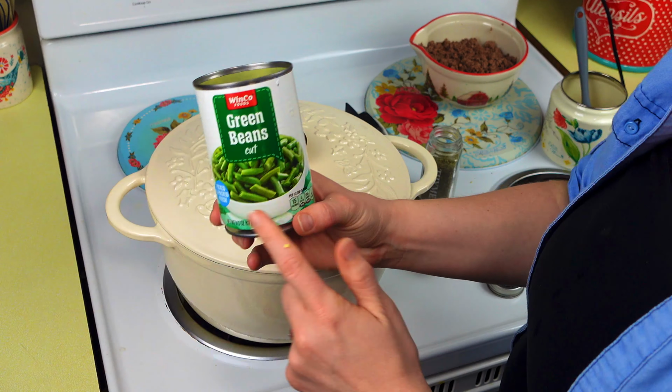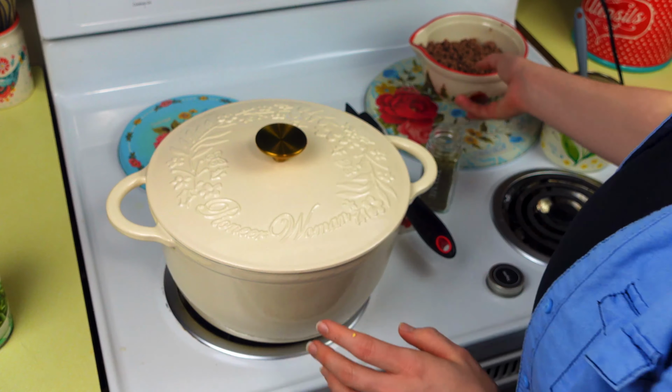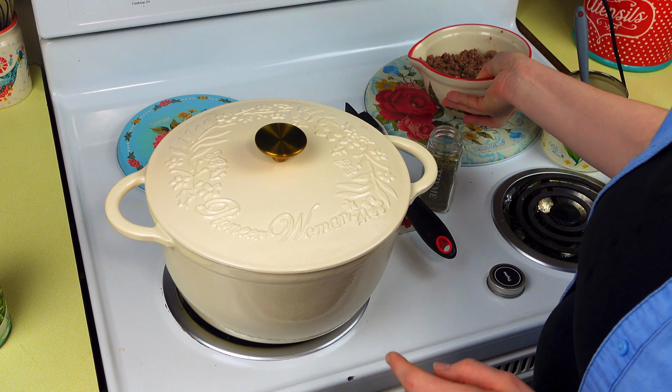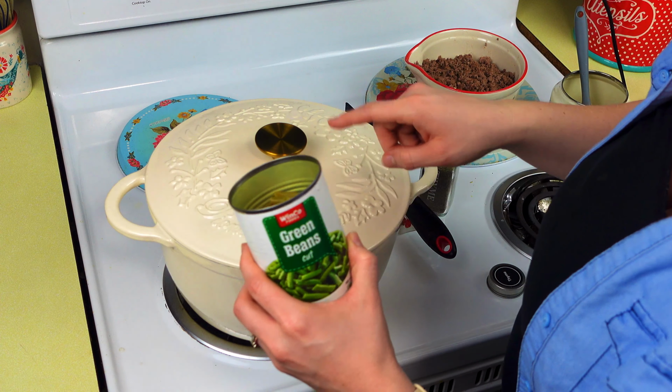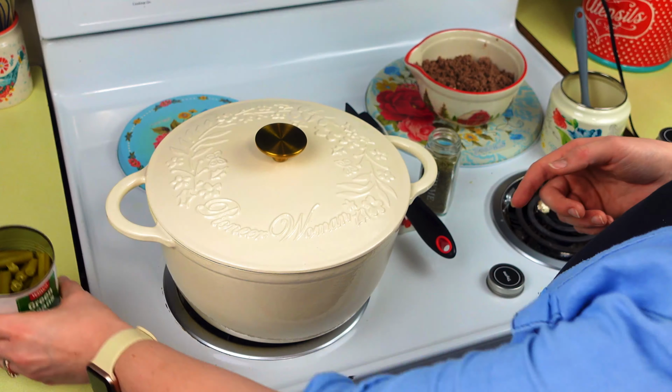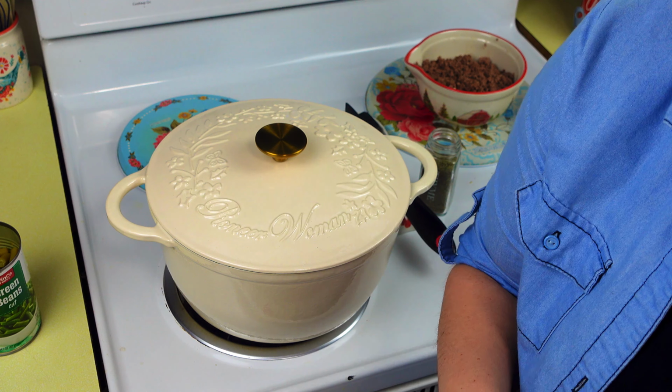I have some green beans here. We're going to add a can of green beans. And then I have that beef that we made earlier. So you don't have to do these green beans. I just like green beans and I think it's going to go a little bit further. So that's why I'm doing that. All right, I will see you back.